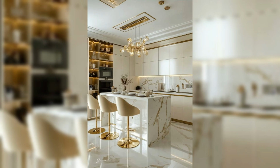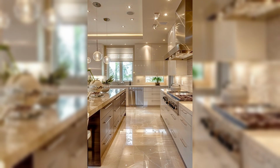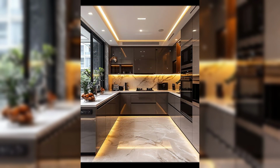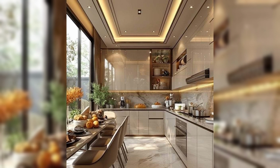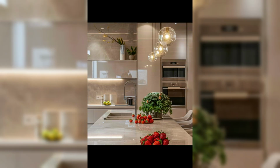If your kitchen feels tight, outdated, or just in need of a fresh touch, you are in the right place. Today we are diving into 2025's hottest small kitchen makeover ideas, from clever smart storage solutions to trendy color combinations and the perfect cozy modern lighting tips that make a big difference in small spaces.